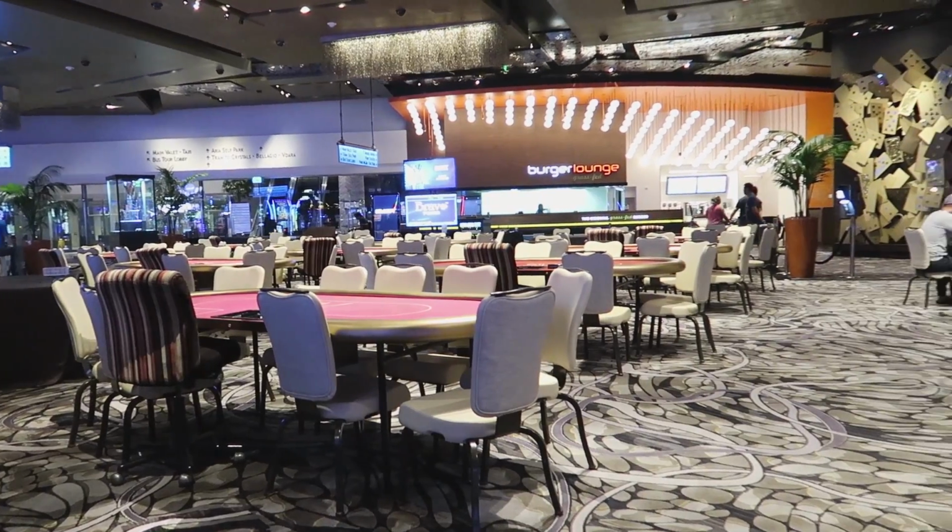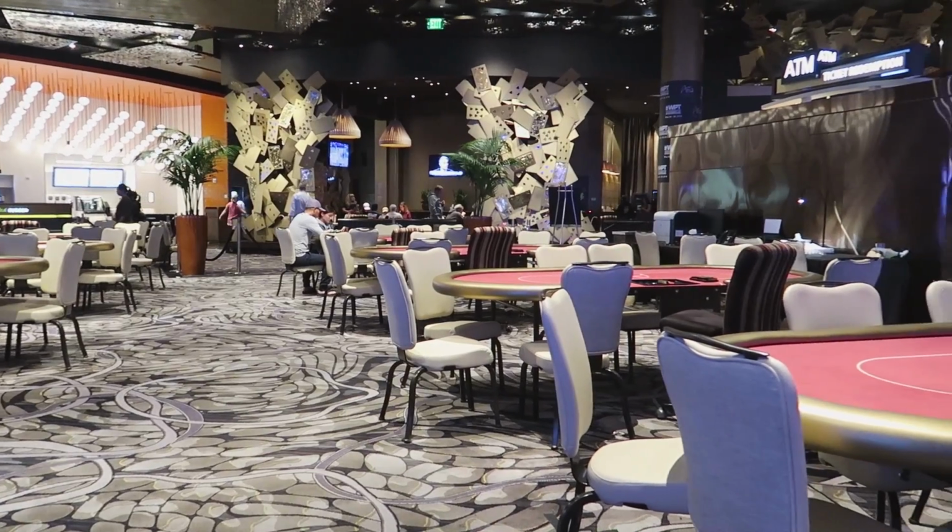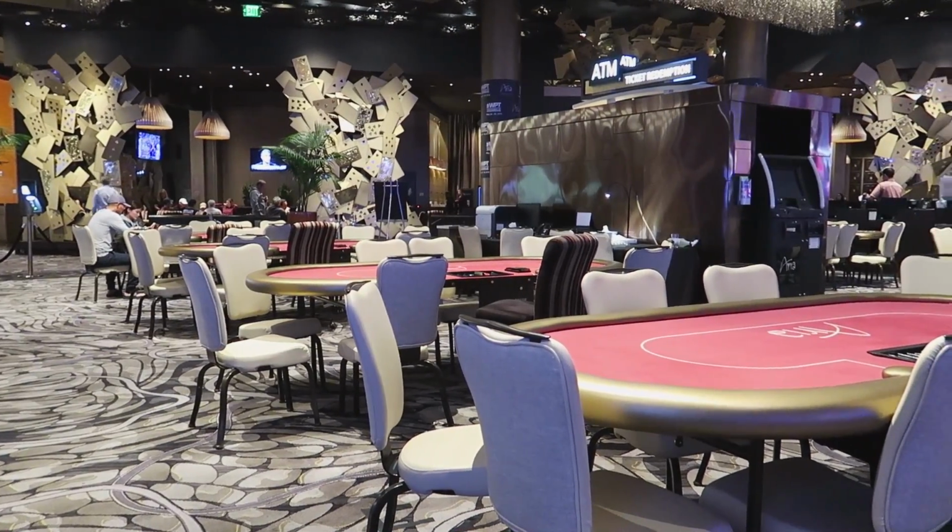Chilling here at the Aria, and guys, check out all these poker tables back here. These are all overflow poker tables outside of the poker room, on the casino floor, in the pit. They cleared out some slot machines, had to make room for all these extra poker tables. That can only mean one thing: the World Series of Poker is just about upon us.